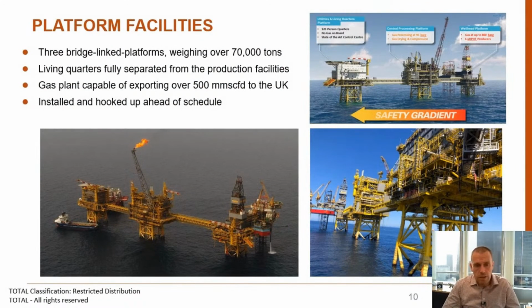So the facilities themselves, we have a 3-platform concept. Over 30,000 tons of facilities are installed in these platforms across 3 jackets. On the right-hand side, you can see we have the wellhead platform over which our rig, the Maersk Highlander, is drilling at that point. In the centre, we have the 14,000-ton central processing platform, which effectively separates the gas and the condensate before export to the UKCS.